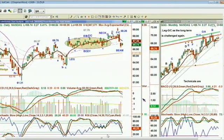Now, I suspect that because of the volatility index, remember yesterday we were talking about that volatility index? I went through it in great detail.